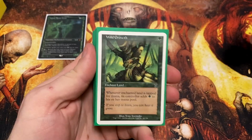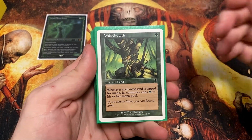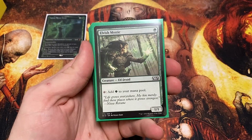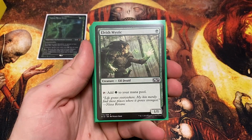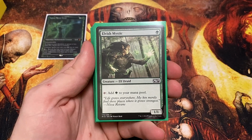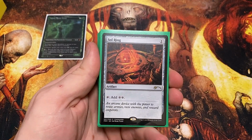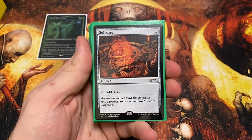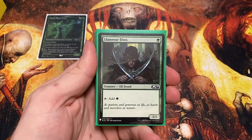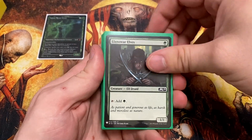The first card we have is Wild Growth. It's a pretty effective 1-mana ramp spell, especially in mono green. Elvish Mystic, our little mana dorks, are always essential for mono green smashy decks. They just play well as a body, but also very clean, effective mana ramp. Soul Ring, what would a deck be without a beautiful Soul Ring? Llanowar Elves, exactly the same as Elvish Mystic. It's just doubling down on that idea.